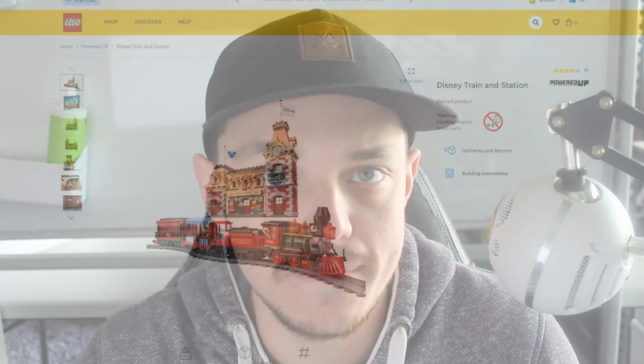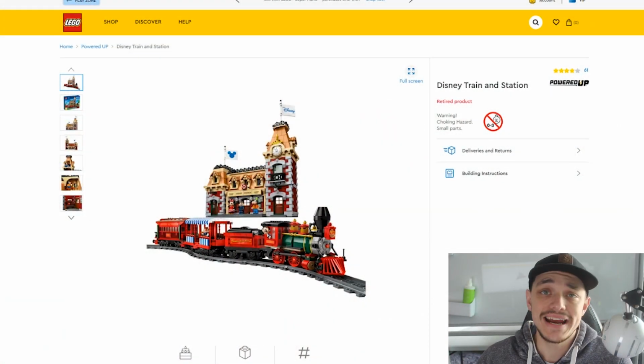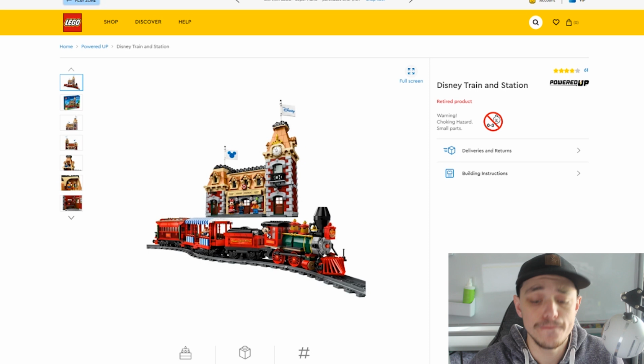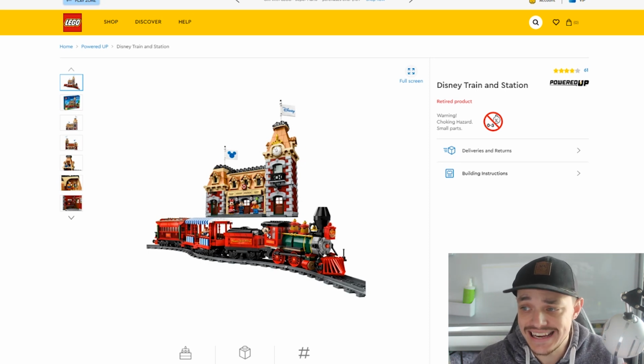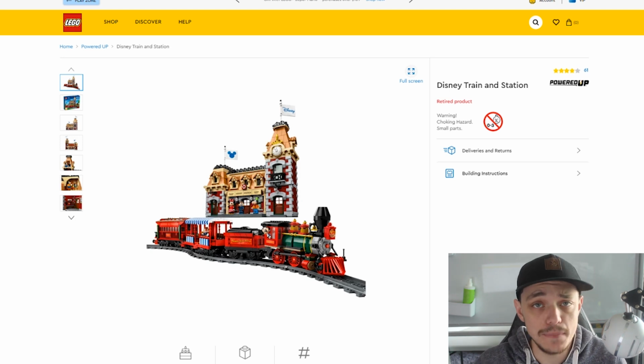It's time for another LEGO update, and in this video we're taking a look at the Disney Train and Station. Let's talk about it. The set we are looking at today is the Disney Train and Station, set number 71044. As you can see, it had 2,925 pieces, and it is obviously retired. That's why we're doing an update about it.